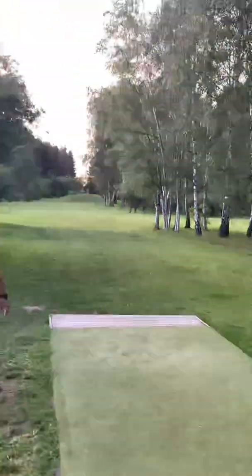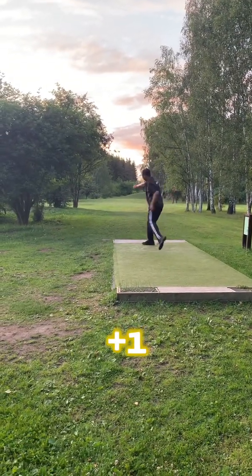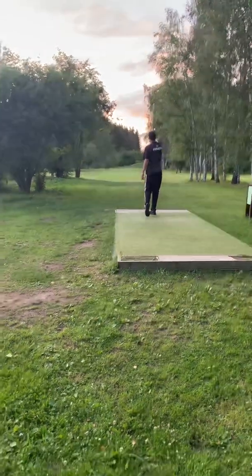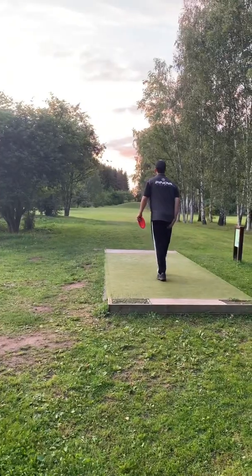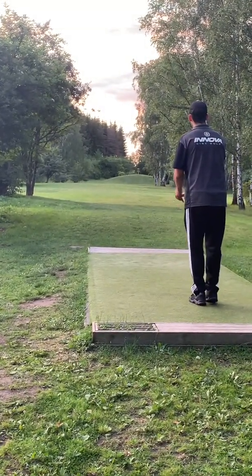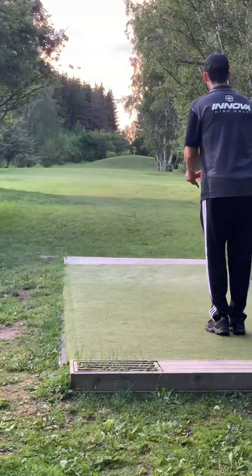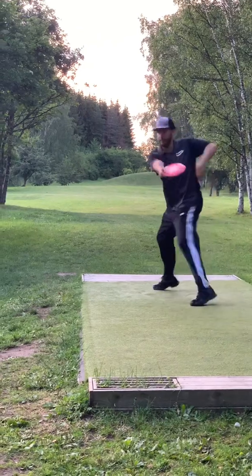And I just leaked that into the woods. A little upset with myself there. I kind of told myself I could throw that soft, and yeah, it didn't work out. Yeah. So I've got my max distance driver here, my Star Strike. It's a disc that really works well for me when I'm trying to throw it really far and really straight. So I'm just trying to get up the fairway as far as I can and hopefully stay in the fairway.